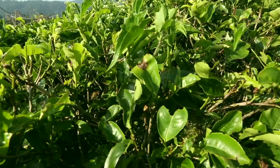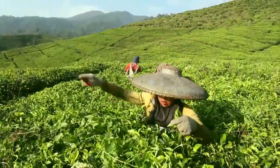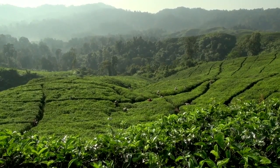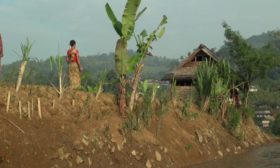The homestays provide income for a few. But most of the communities living in or near the park make their living from agriculture, farming or working on the area's famous tea plantations. Just over the ridge, the Kasepuhan traditional community practice rice agriculture.